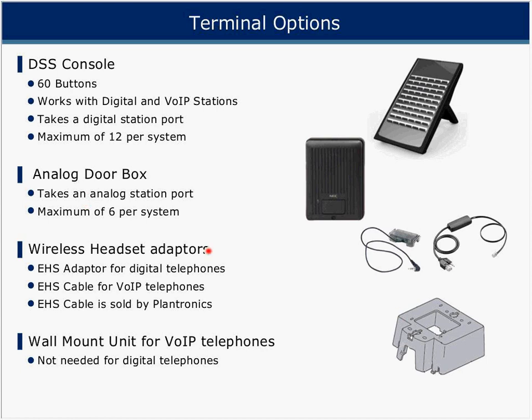Wireless headset adapters have changed a bit. We have a new wireless headset adapter for the digital phones. However, the wireless headset adapter will not work on the IP phone. That's a separate cable that's used for the voice over IP phone. We will be selling this cable. That cable will only be sold by Plantronics. So you have to go through Plantronics to get the wireless headset adapter for our IP phones. And there's our wall mount for the voice over IP phones.